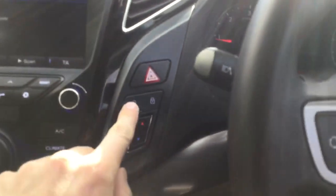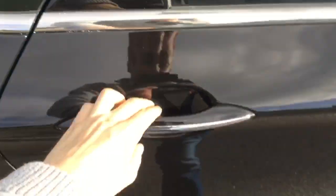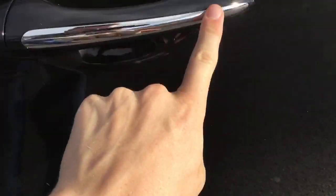So let's have another look. And I did it again. So I went to open up the back door and forgot to unlock it. So, right, let's start that again.